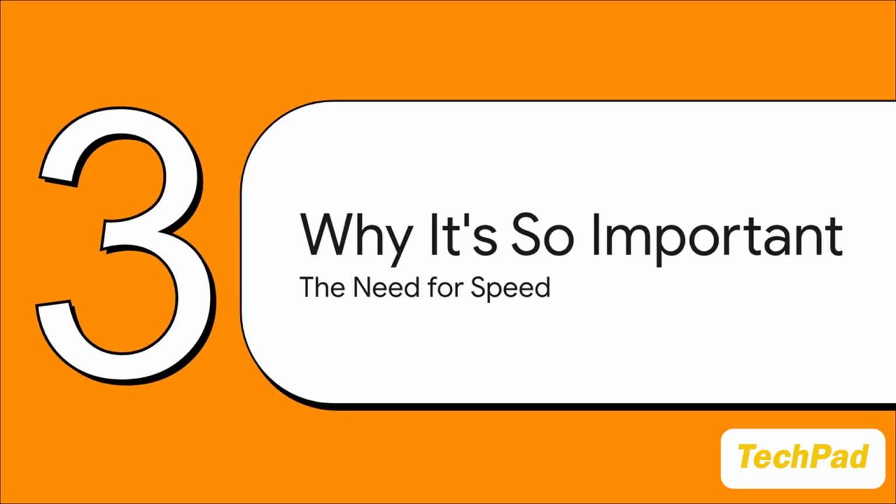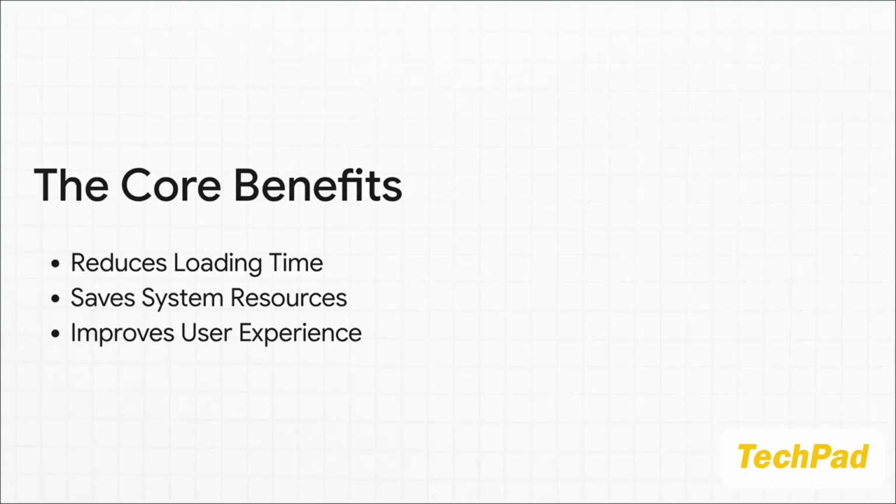So all of this brings us to the big question. Why does this matter so much? Honestly, it comes down to one word: speed. Caching is one of the most fundamental, most important techniques we use to make all of modern technology feel fast and seamless. And the benefits are just huge. I mean, obviously it drastically reduces loading times. But it also saves precious system resources because servers and networks don't have to do the same heavy lifting over and over again. And when you put those two things together, you get what really matters: a fast, smooth, and just all-around better user experience.